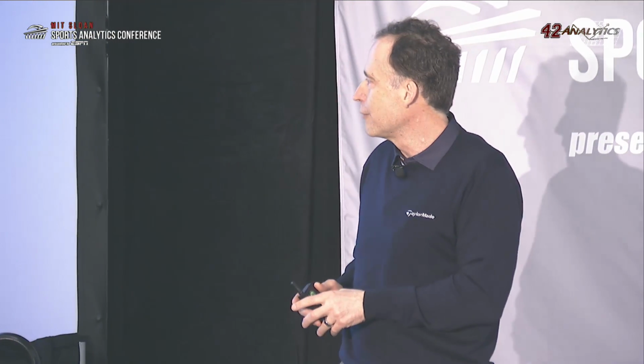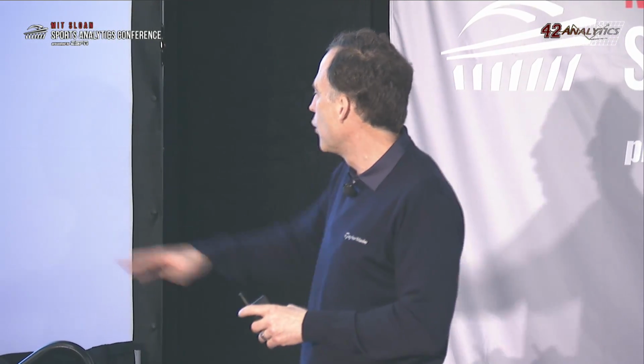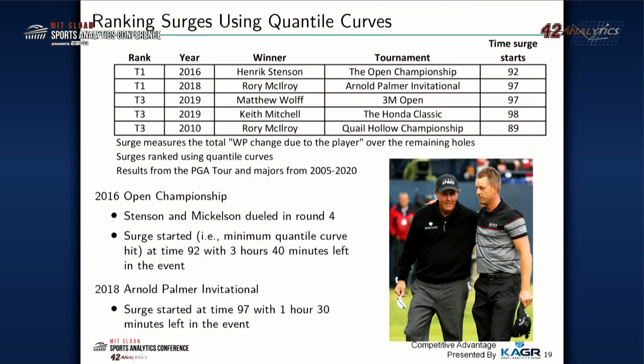So our method of ranking surges is to sum the win probability changes due to the player himself or herself over the remaining holes. And when we do that, the top two surges were Henrik Stenson at the Open Championship in 2016 and Rory McIlroy at the Arnold Palmer Invitational in 2018. So at the Open Championship, Henrik Stenson's surge started at time 92, which was 3 hours and 40 minutes left in the tournament.